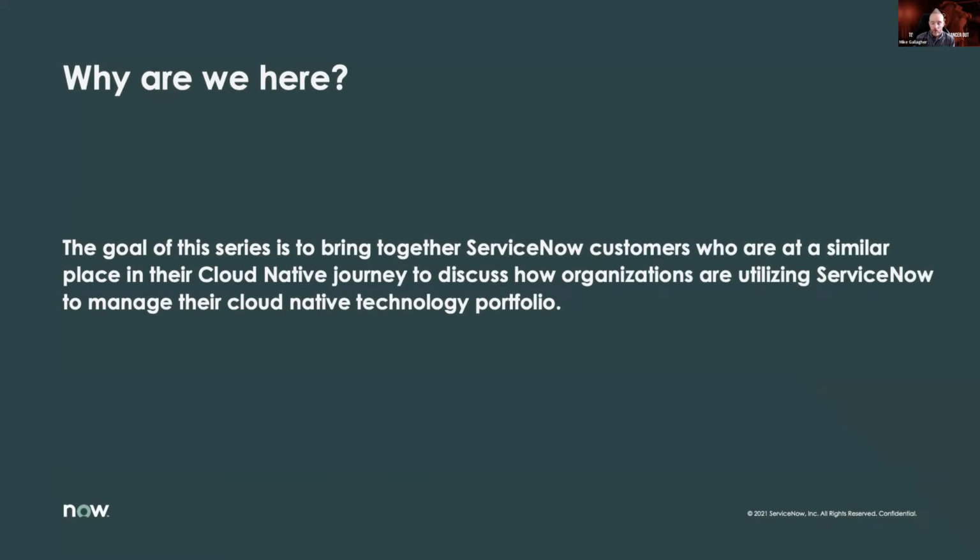So why are we here? This is the same thing as always, but I do believe it bears repeating. The whole goal is for everybody to come together and talk about where we're at in our cloud native journey, the struggles that we're trying to overcome, some of the capabilities that we have, and understand how we can better leverage the ServiceNow ecosystem in order to continue on our maturity path down the cloud native maturity model.